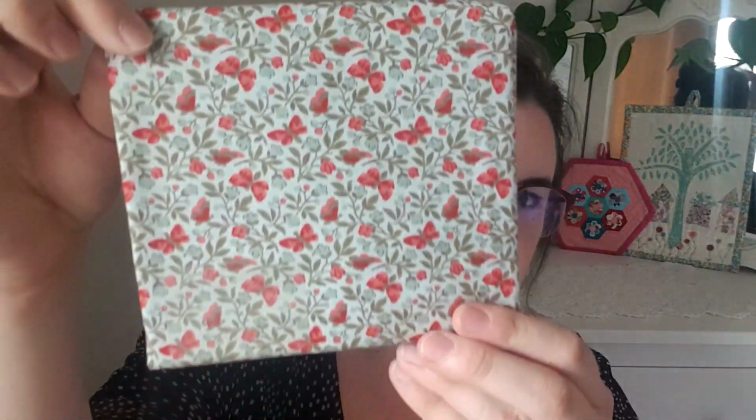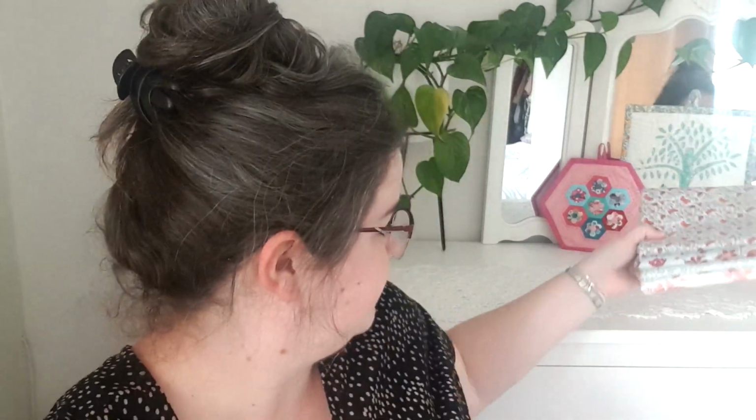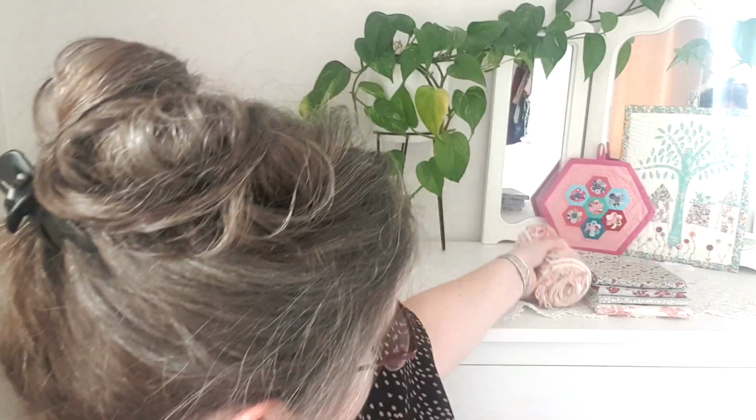So these are like blues and reds and pinks, so they go really nicely. And these ones are half meters, so yeah, I don't mind. I've got a little bit extra. I'll pop those there. Also from Kaleidoscope I bought some neutrals. Those are the colours that I purchased.